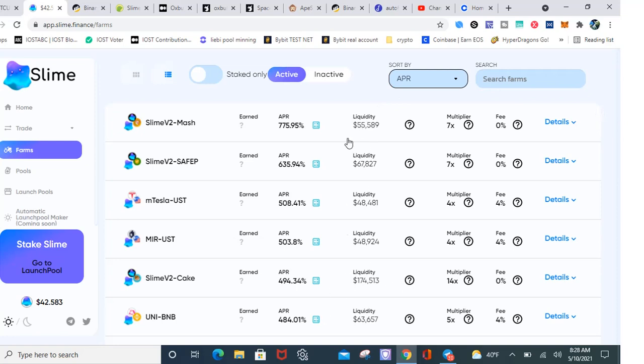And if you don't, if you only got like $200, $300, you're still getting a nice percentage of the liquidity pool, more than you would on most of these other yield farming sites. And you can make a lot of money.